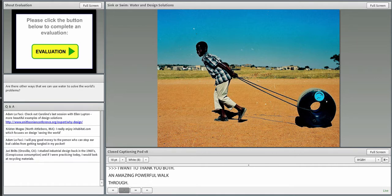By the way, I just want to say here, Jury, who's joining us from California, says, I studied industrial design back in the 1960s, conspicuous consumption, and if I were practicing today, I would look at recycling materials and recycled materials. There's an awful lot that's waiting for us to do with that.